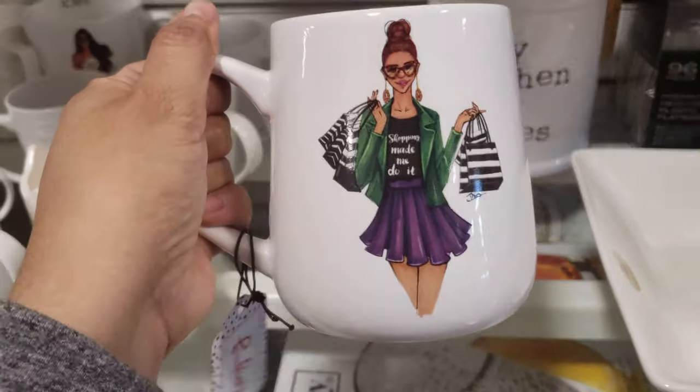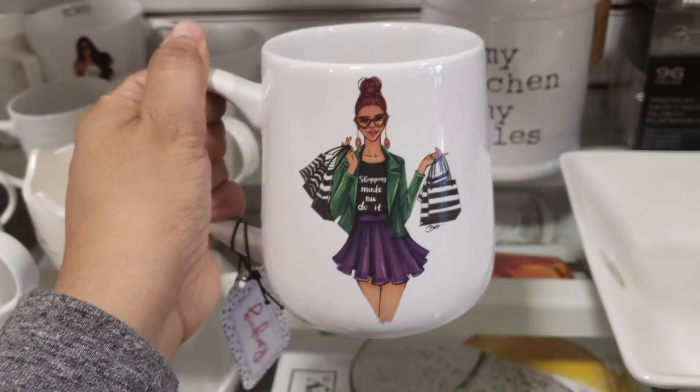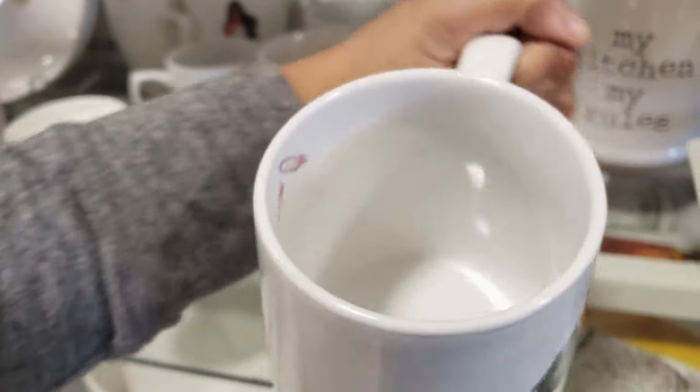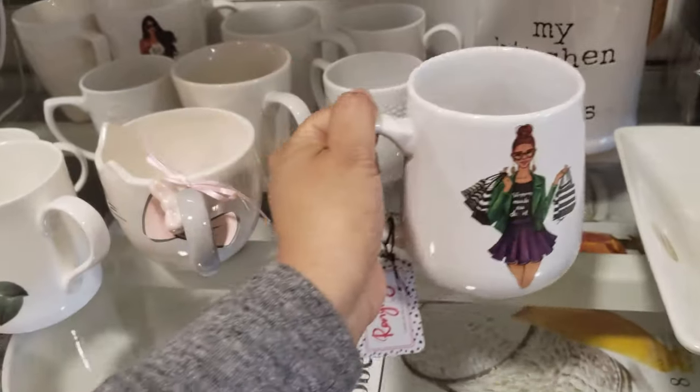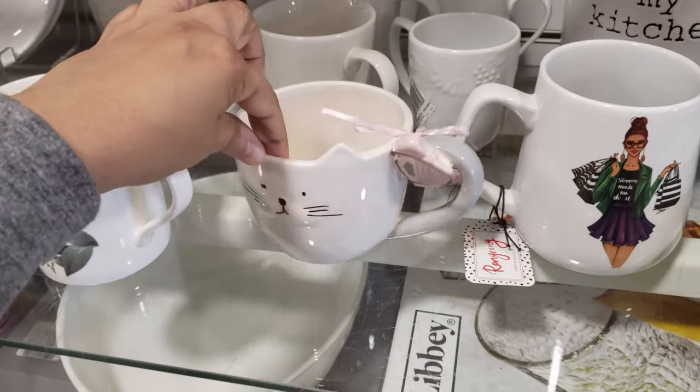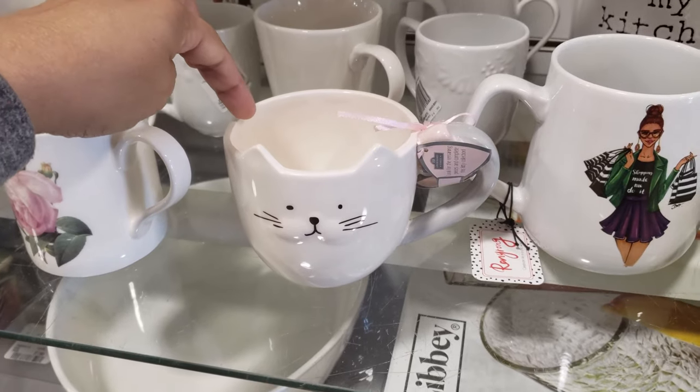And look at this one. Shopping made me do it. And this one's going to be $4. And look on the inside, we got her heels. How fun and cute. That one is cute. Oh, look at this little cat one. That one's adorable.